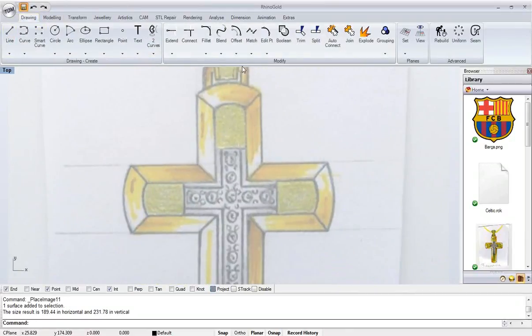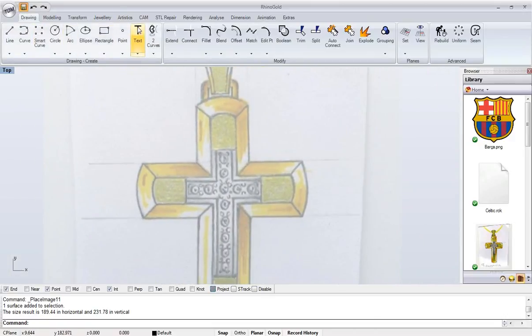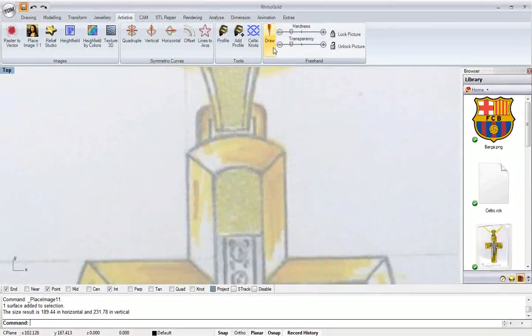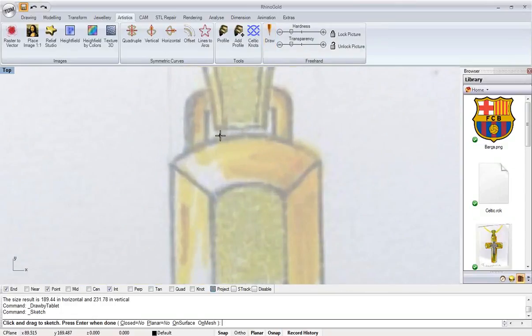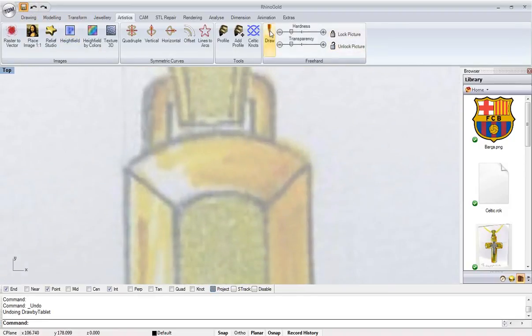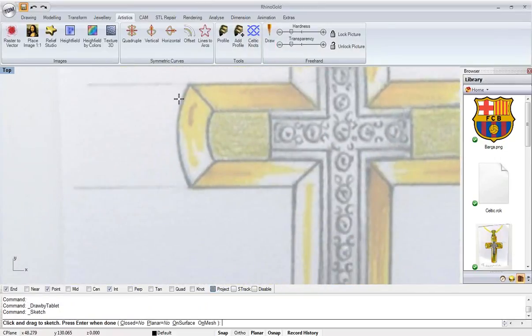Then we can use this image to create our design. We can use all the drawing tools that we want to create that. Okay. Let me show you this freehand tool. The idea is very simple. We click on draw icon and we draw a curve. Okay, when we finish, automatically smooth the curve. Okay, let me do again. Okay, when we finish, smooth. Okay, then we come here and smooth.